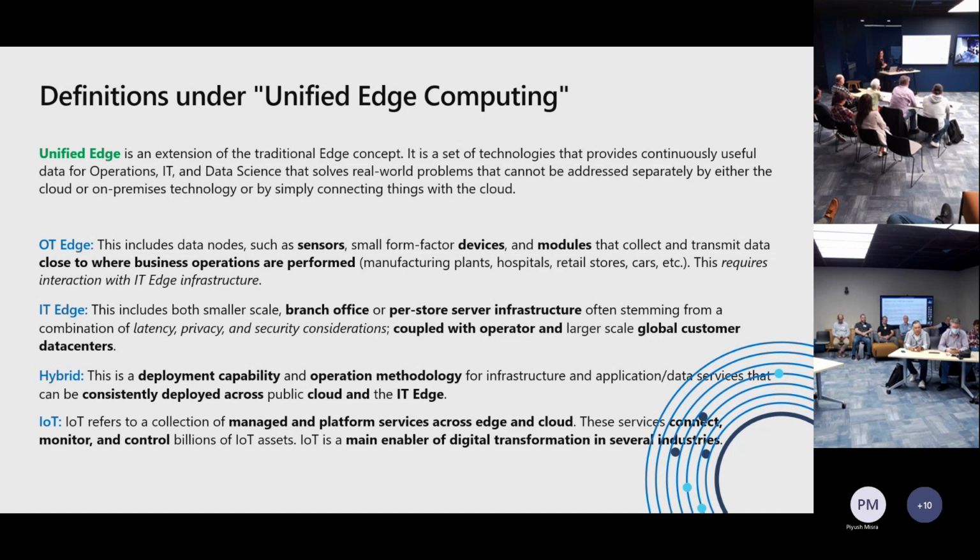The next form is hybrid. So this is a deployment capability and operation methodology. So this is the one where we use infrastructure and application data services to be deployed consistently on public, cloud and IT Edge. And lastly, we have IoT, Internet of Things. So this is a collection of managed platform services across Edge and cloud, using services to connect, monitor and control billions of IoT assets. I say billions quite lightly because we're not going to see that in New Zealand or Australia. It's more so in the tens of thousands, hundreds of thousands when it comes to ANZ at least.